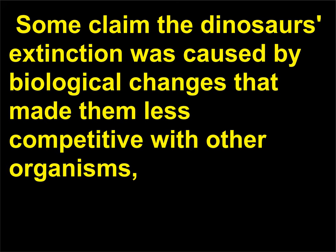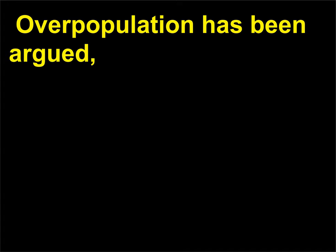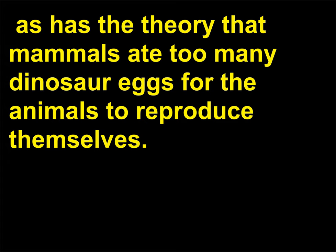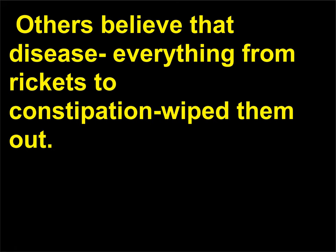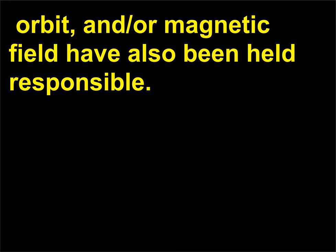Some claim the dinosaurs' extinction was caused by biological changes that made them less competitive with other organisms, especially the mammals that were just beginning to appear. Overpopulation has been argued, as has the theory that mammals ate too many dinosaur eggs for the animals to reproduce themselves. Others believe that disease, everything from rickets to constipation, wiped them out. Changes in climate, continental drift, volcanic eruptions, and shifts in Earth's axis, orbit, and magnetic field have also been held responsible.